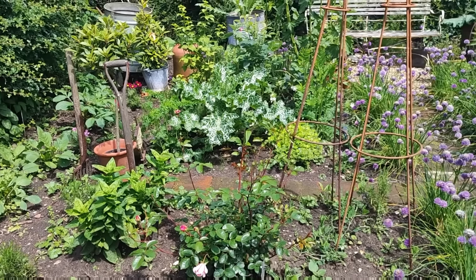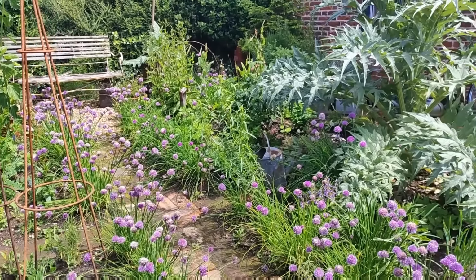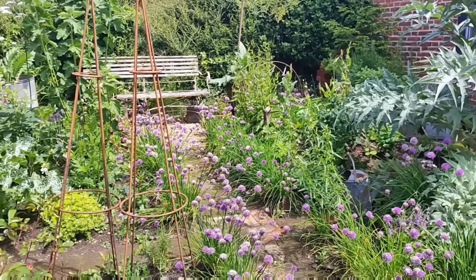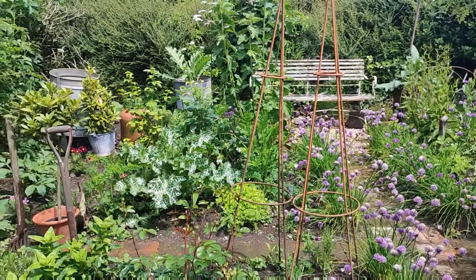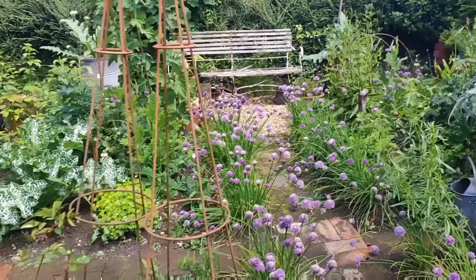My task for today is have a bit of a tidy up here. Probably need to deadhead some of the chives and just have a really good weed. And I also need to trim the verge and the grass, which is my least favourite job, so I should probably get on with that one first.